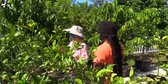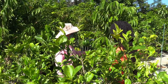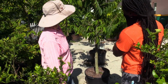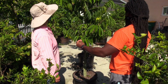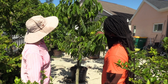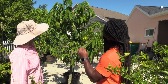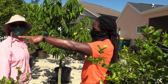And let's see what this other one is. We never have fruits. This is a cherimoya, I guess. Yeah, it definitely needs some colder temperatures for cherimoya. I've had flowers, and I've hand pollinated before, but it never really set the fruit properly. It sets, but then they fall right off. Yeah, this does the same thing as well.